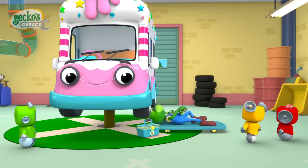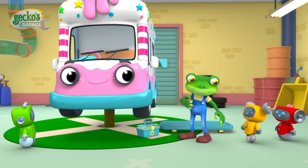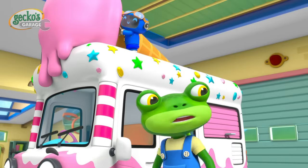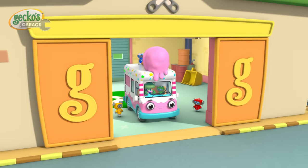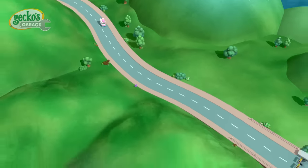There! I've made a couple of special tweaks to help Vicky get to the beach. But we may still need your rocket, Blue. Blue? Blue! Garage doors open at speed. It's time to help everyone in need of ice cream.